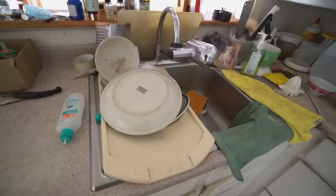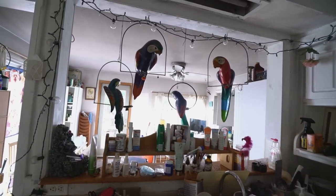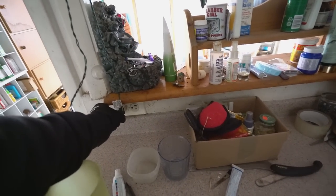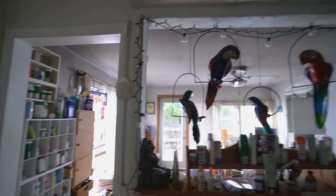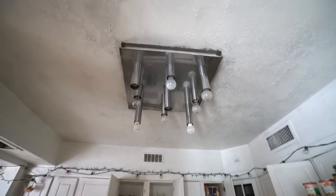Still got dishes in the sink. Look at all the parrots. And the lights. Hey, let's plug these lights in. Does it not work? I guess they burned out. That stinks. Let's see if the lights work in here, though. Nope. Those don't work either. Kind of cool lights.